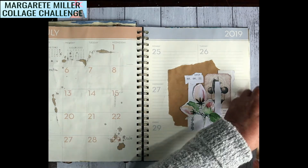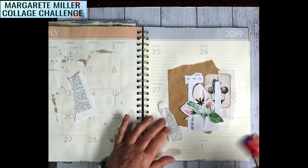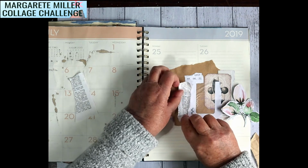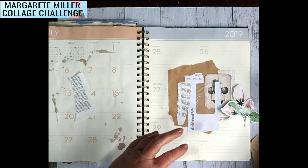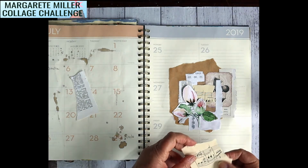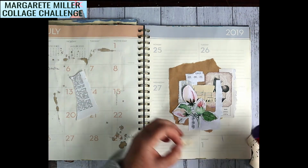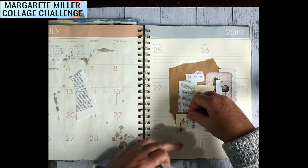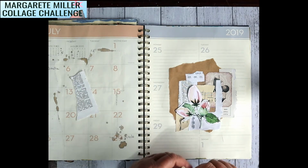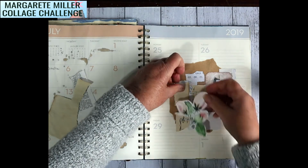But I also want to put a couple of these other things in here. I've got a little bit of dictionary page. So I'm going to put that there. I have a little piece of music paper, a bit like that. A little bit more music paper, I think. Got some coffee dyed paper. I'll pop that there.